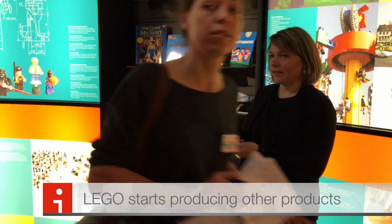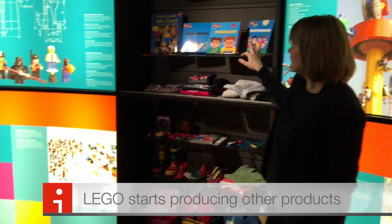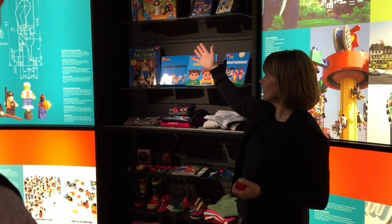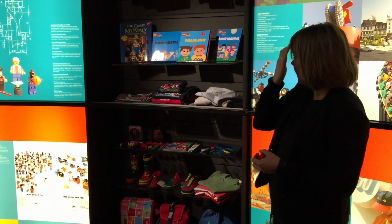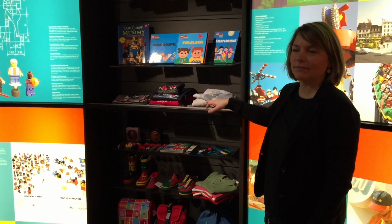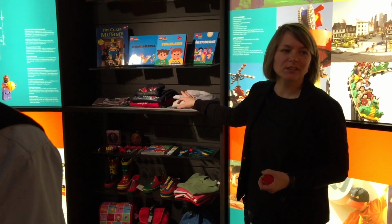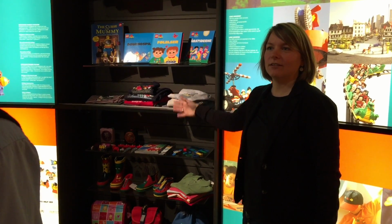we of course lose a little bit of faith in the brick, because why should children keep playing with Lego bricks? So we start to produce all sorts of other toys, books, clothing lines and watches and so on. And we really don't know how to do this. We are very good at producing Lego bricks, but this not so much. And this is before the company opens up to other companies.